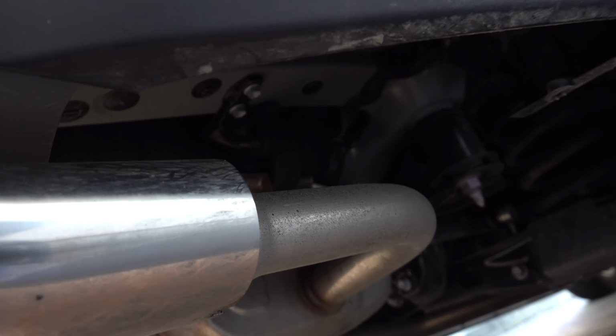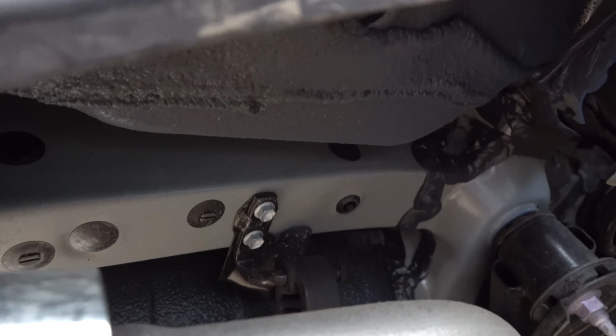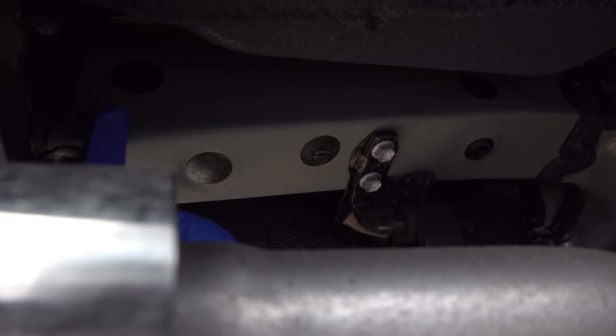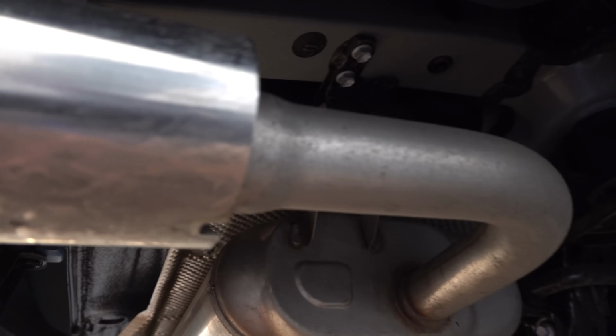On either side of the rear end of the vehicle, if we take a look up in there, you'll see that we do have what looks like a frame member. This is actually just part of the unibody, but we have a screw hole right there in black, and then we have one up front right over there. That's where this is going to bolt into. Again, these are the factory mounting points.